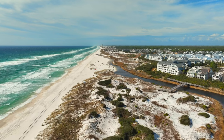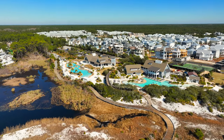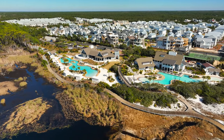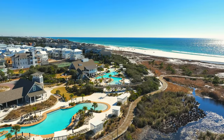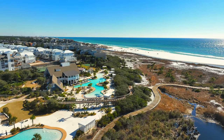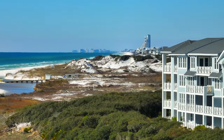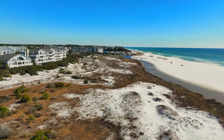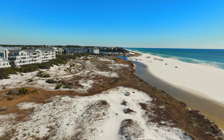Like most gated communities, the amenities are bountiful. In the middle is the Watersound Club, with two pools and indoor-outdoor dining area. It is so beautiful, and to the west and north is the Deer Lake State Park, letting us capture and enjoy this natural beauty.